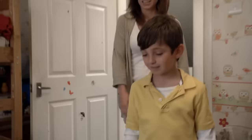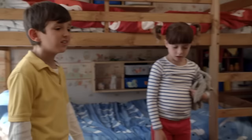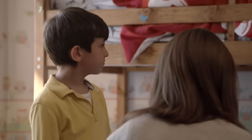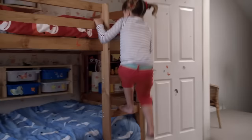Okay, Topsy and Tim. Please try and find some old toys and fill up this box. I don't want to. It's not fair. We love all our toys, Mummy. Oh, please try to find some old toys that you don't play with anymore. You could start by looking in here, Tim. There you go. And I will come back in a minute to see how full the box is.